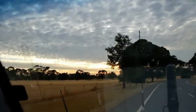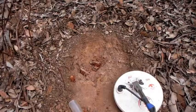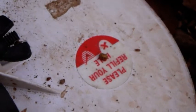On our way to Inglewood. Well, it's day three and I finally found my first piece of gold. Only a small piece, but still off the mark. You beauty.